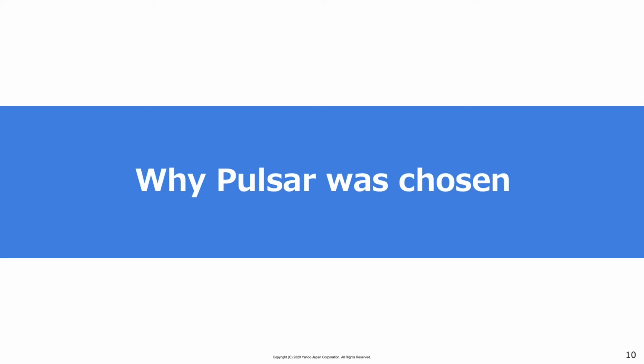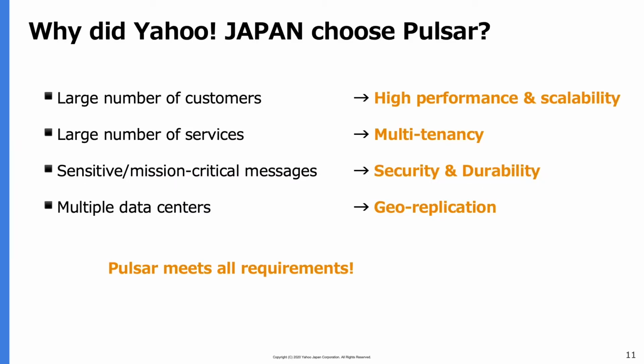Let me move on to the next section. I will explain why Pulsar was chosen in our company. Why did Yahoo Japan choose Pulsar? Because there are several requirements. First, there is a large number of customers. We need to handle a large amount of messages and an ever-increasing number of customers. Then high performance and scalability is required.